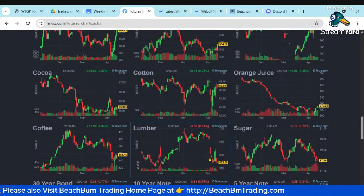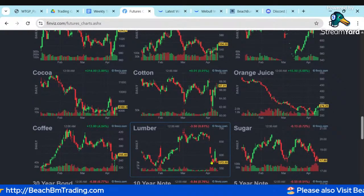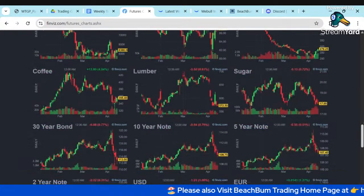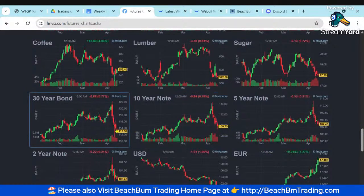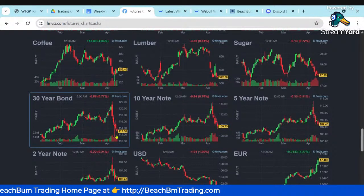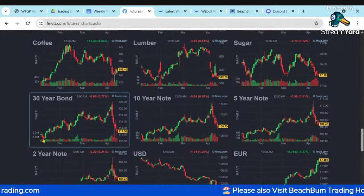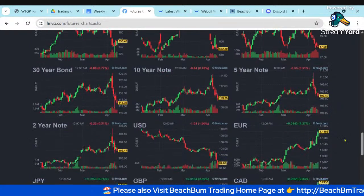Lumber precipitously dropped on the tariffs on. It's kind of interesting, although they didn't add any to Canada. It bounced back up on, looks like, the tariffs off. And we see again that precipitous drop in bond prices and spike in bond yields. So they're coming back to almost the low of the year, 30 years near the low of the year, not so much the 10s, 5s, and 2s.